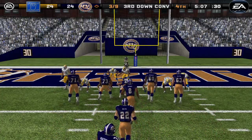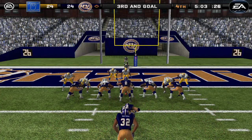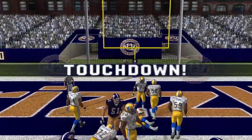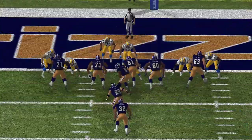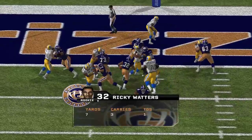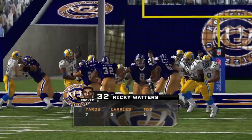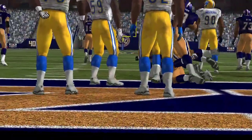Let's go now. They'll go from the I formation. Hands it up the middle to Waters again, and he gets in. See what happened here. This is a bruising run. He gets it, and boom, he pounds his way in for the score. Able to run over Keith Bostic to get in.